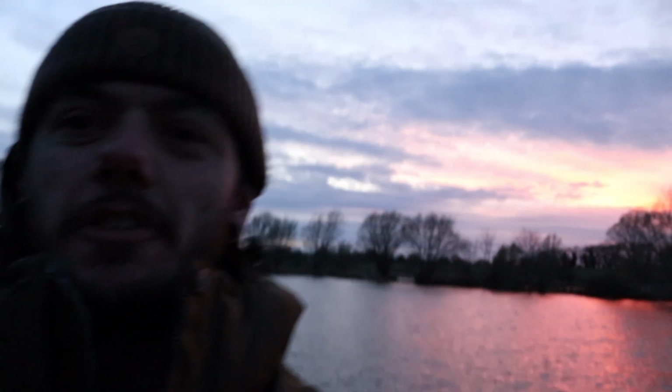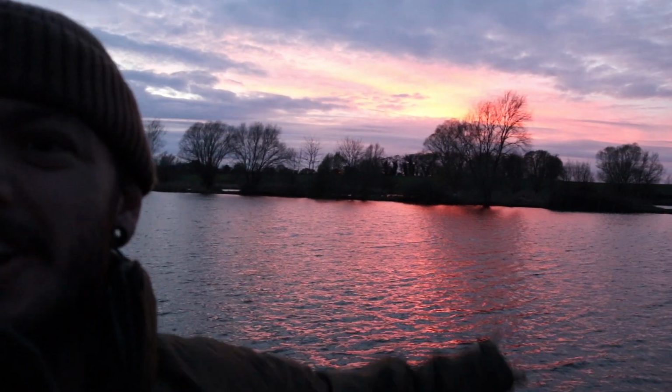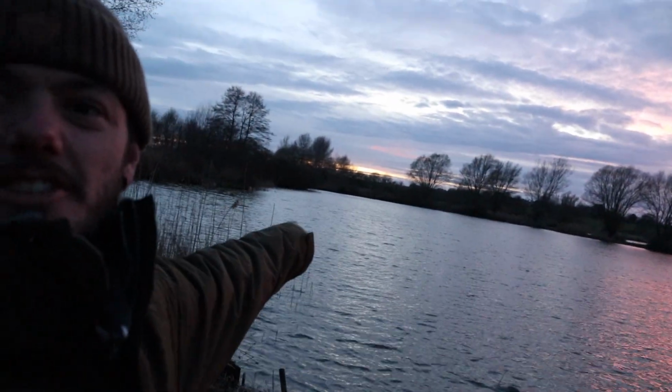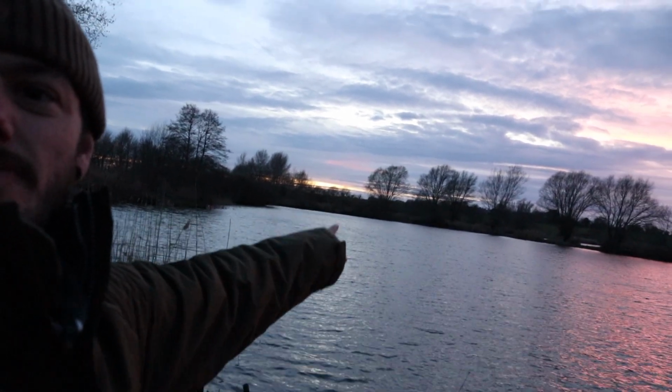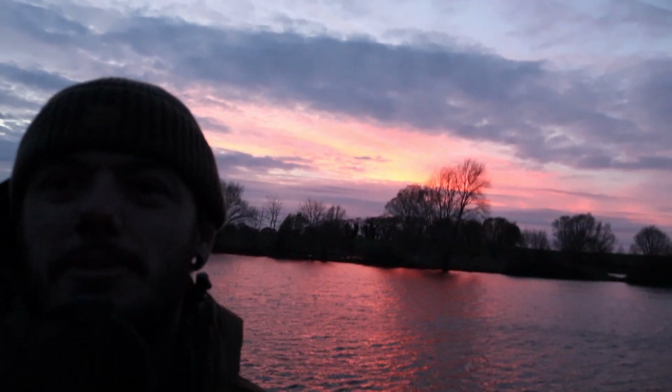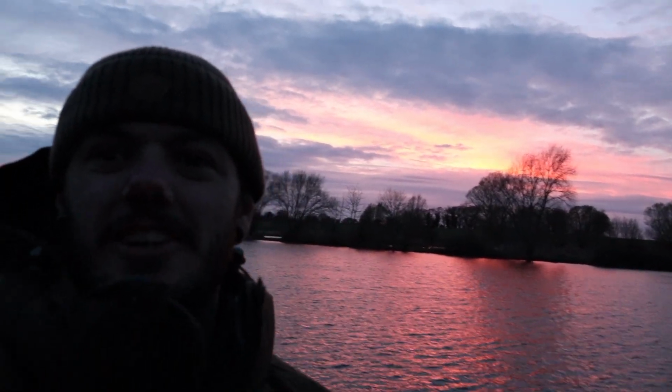So, rods are out again. Got 3 rods out now, and now I'll cast it out just over on the far margins over there. This rod here. Not anywhere in particular, just out there, open water somewhere, but just enjoying this absolutely stunning sunset. It's absolutely gorgeous. It's very, very windy, but it's nice and dry.